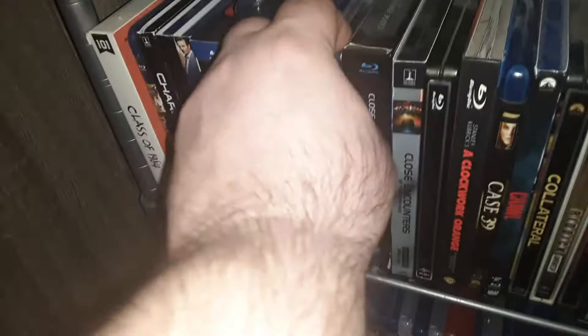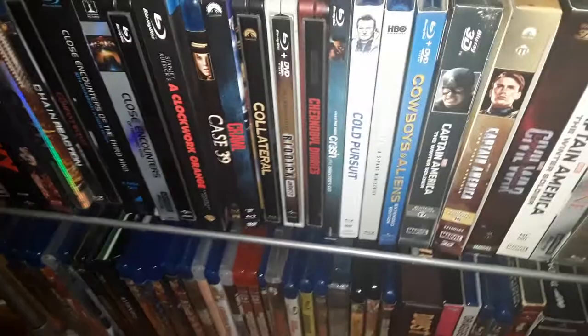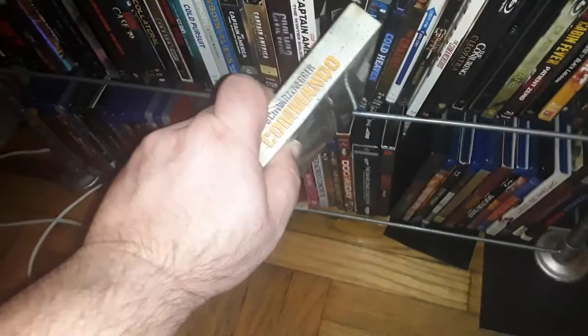Steelbook. Collateral is being reissued on 4K, I believe, in December this year. A couple versions of Captain America. This is my favorite. Civil War. It's still sealed. Commando. Alright, there you go. Commando. Steelbook. Imported.